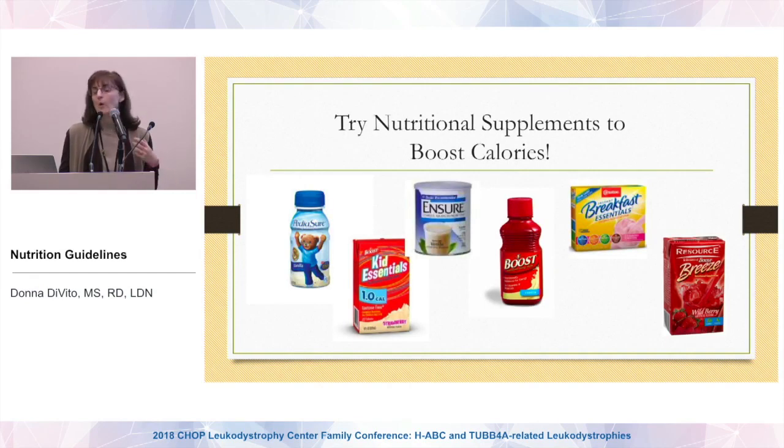Nutrition supplements always come in handy. This is probably a third of what's available in the market. So these are the most common ones that you'll find in the grocery stores. And there are many others that are available at Amazon.com. All of these are very helpful if your child can't meet the calories and they're able to swallow.